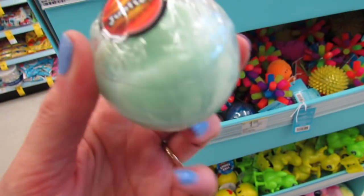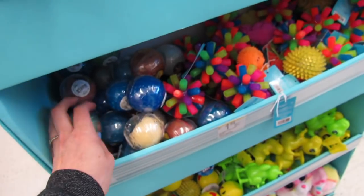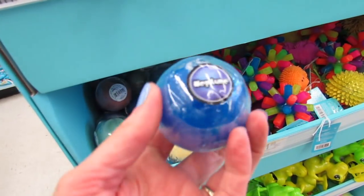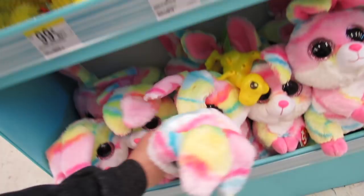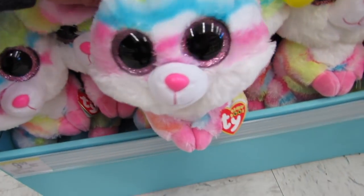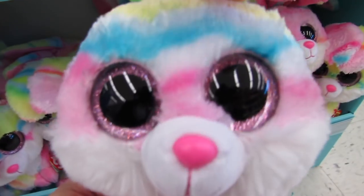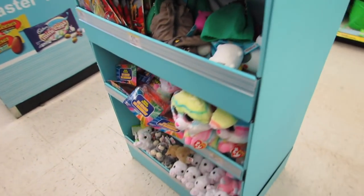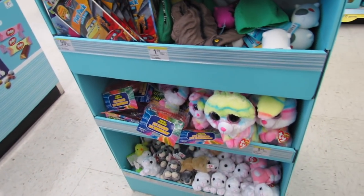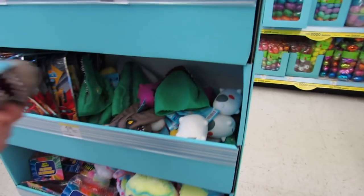And they have planet names on them. Jupiter. What do we have here? Neptune. Okay, let me put the cute little bunny down. Oh, it's so cute. I just love them so much. These are so cute. How much are they? They are $1.99? No, that's these animal gloves.